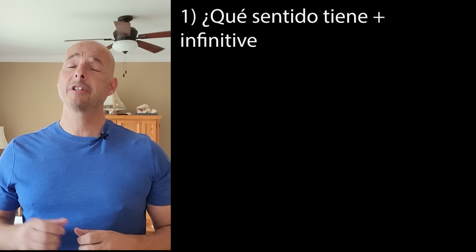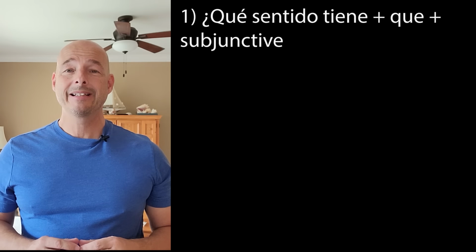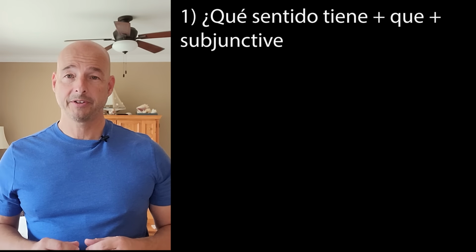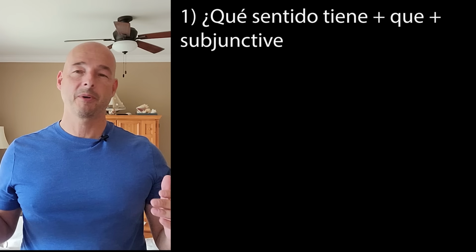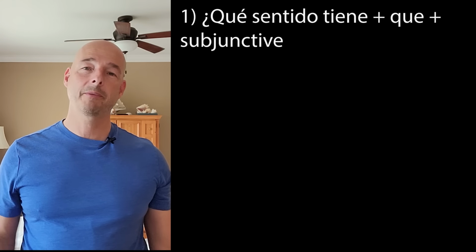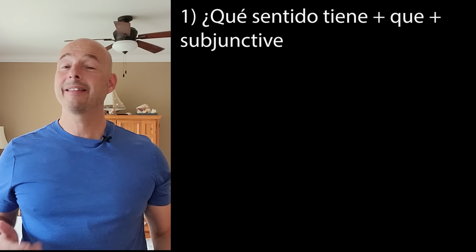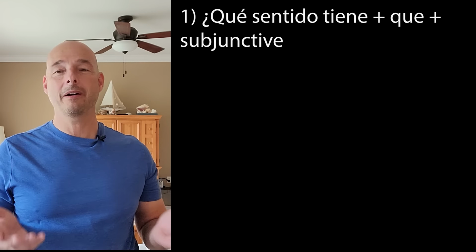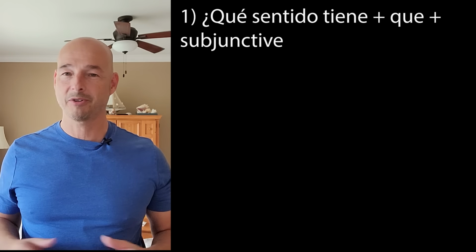Our second construction is for you more advanced folks. It is ¿Qué sentido tiene? plus que plus the subjunctive. I know some of my regular viewers are like, geez, Paul, do you ever have a lesson without talking about the subjunctive? You know what? I think I do, but it just comes up so often. I don't know how other people are teaching Spanish without talking about the subjunctive all the time.